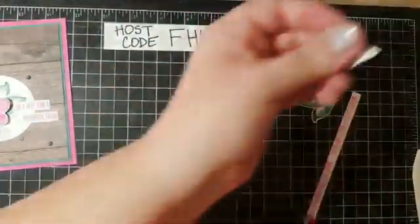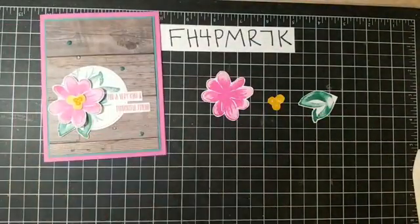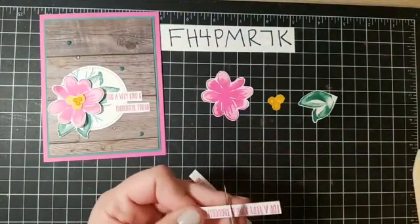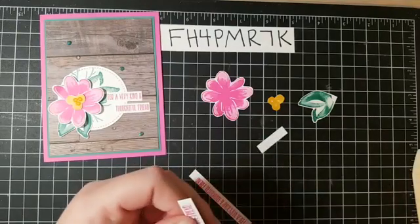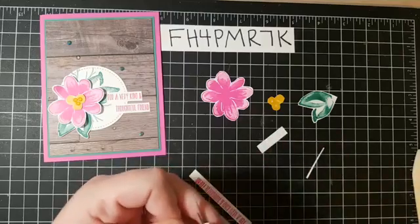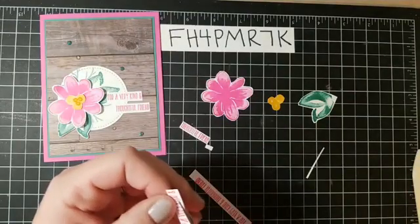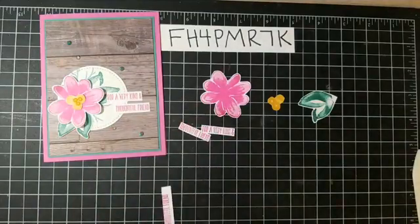Let me trim out our greeting a little bit more though. So we're gonna break it up into 2 sentences. It's one long greeting, but we're gonna break it up into 2 pieces to fit it on our card a little more. So we're gonna cut it off between "and" and "thoughtful", and I'm just going to trim this bottom just a little more, and right here. So we're just trimming right around the greeting. Easy peasy to do. Okay, let's start assembling.